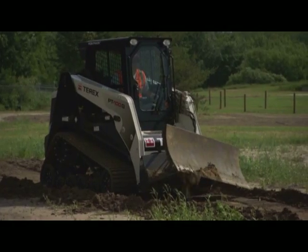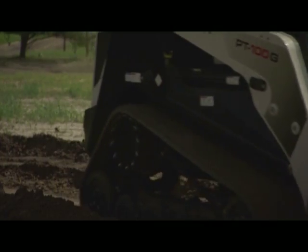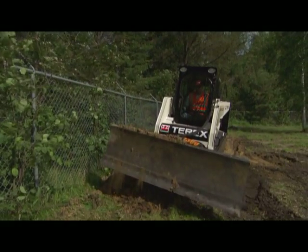Our greatly improved internal and auxiliary hydraulics makes the new PT100G the unit to beat for control and push power, or when utilizing high flow attachments.